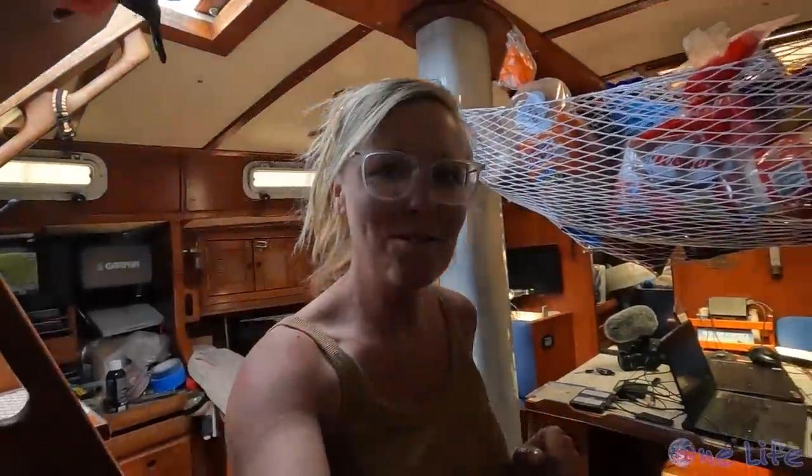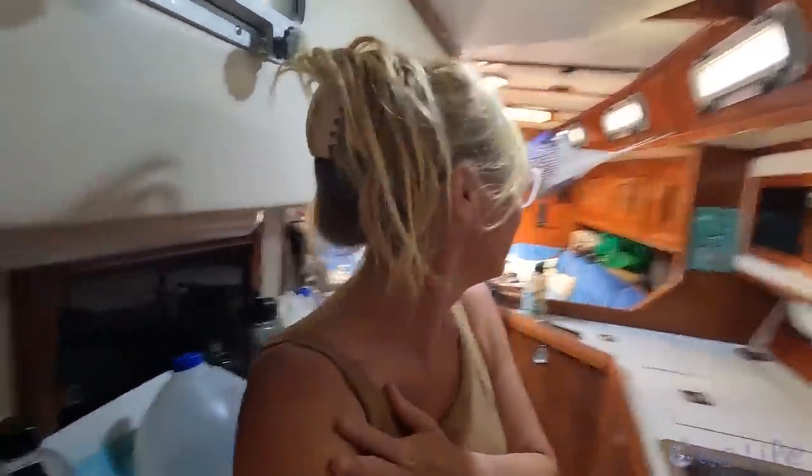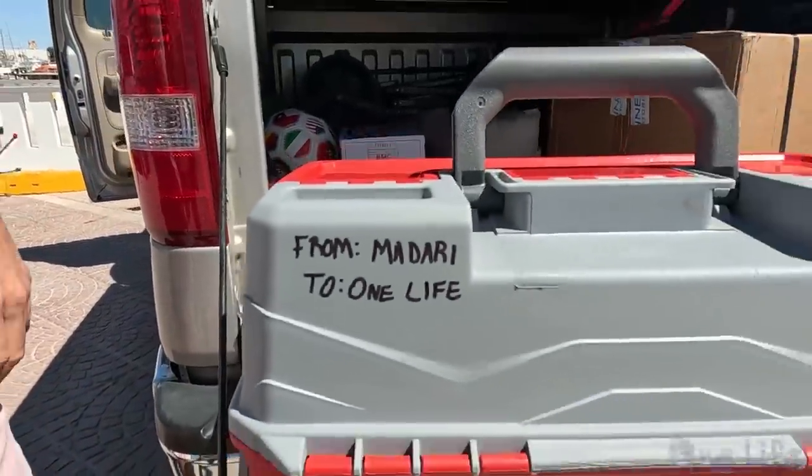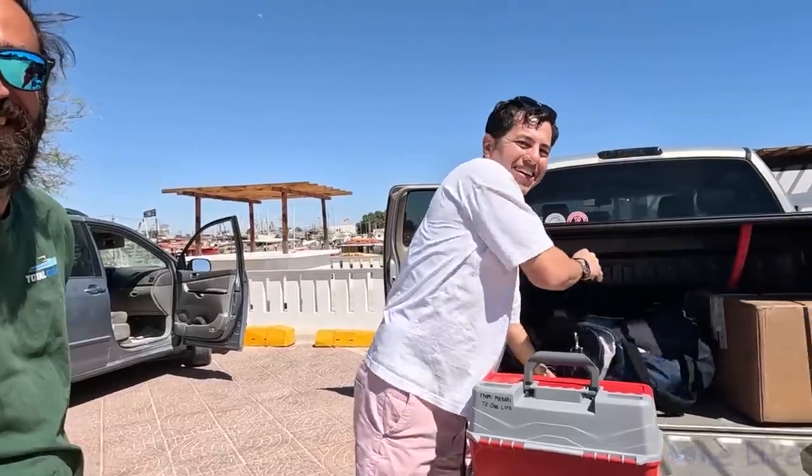I was really hoping to have it put away before they came so that we wouldn't look like such slobs, but that's okay. Cool. Raul and Justine, they just got here.